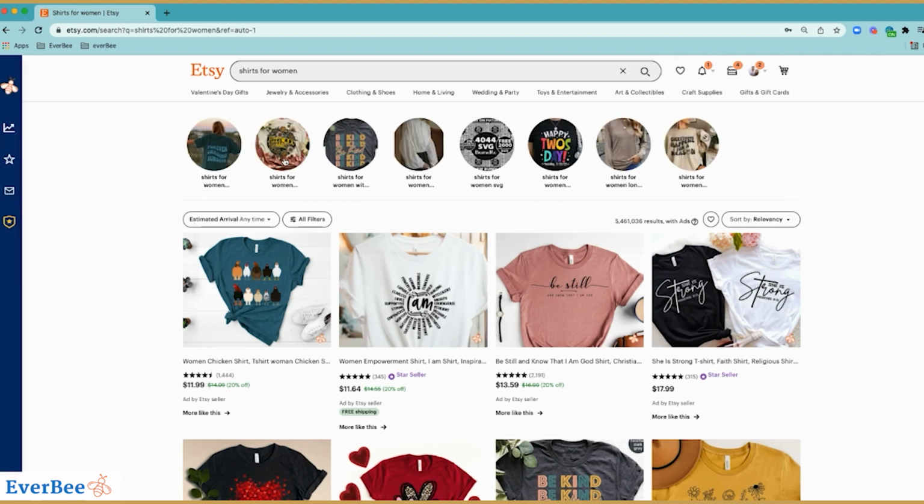They're trying to buy shirts for women. Now the question next is, what shirts for women are they actually buying? Which would answer what shirts for women should we design for print on demand? Which ones should we make? Which ones should we sell? That is the question we're trying to answer right now.